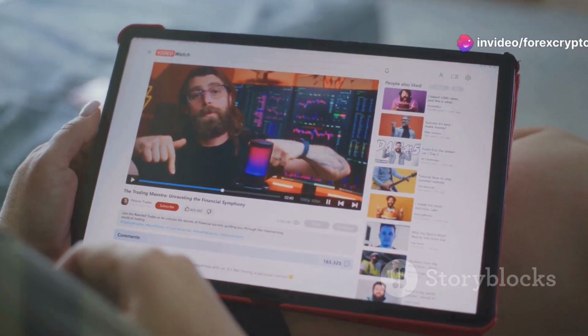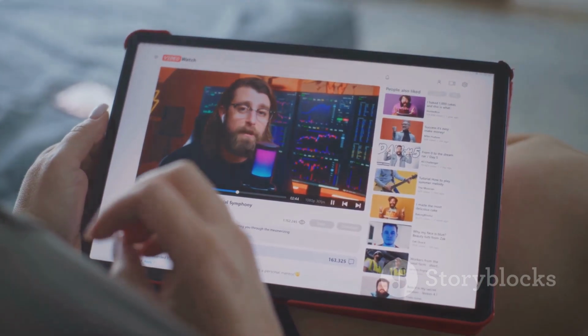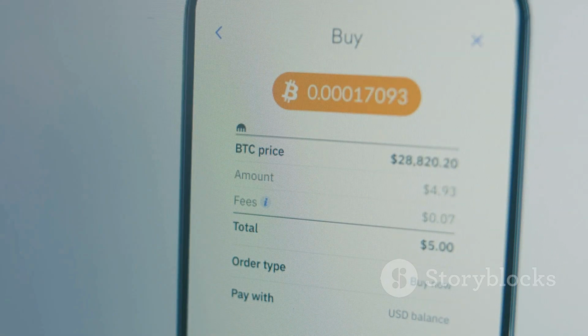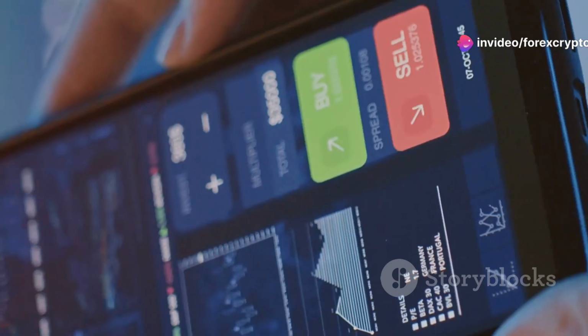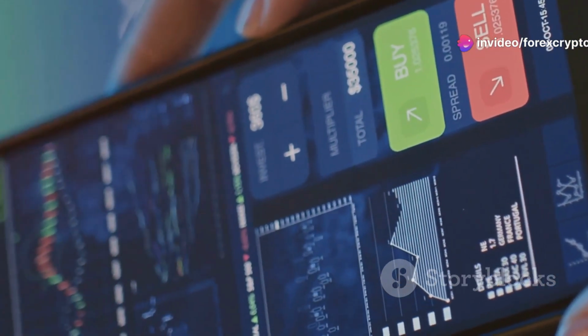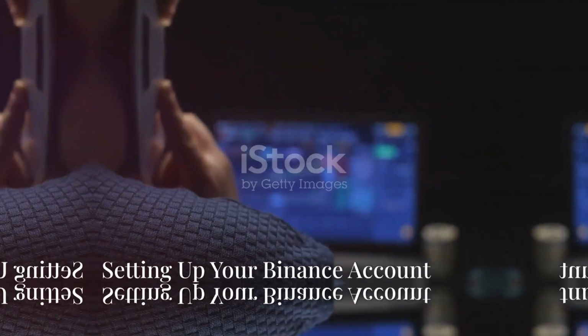This guide will help you start trading on Binance. We'll walk you through the basics, from setting up your account to making your first trade. You will learn how to create an account, buy your first cryptocurrency, and even set up orders. We'll also cover important topics like security measures to protect your investments and how to use Binance's various features to maximize your trading potential. Let's get started.